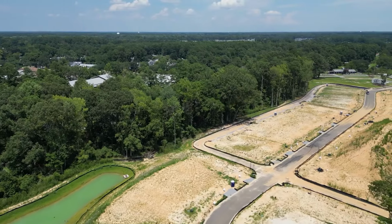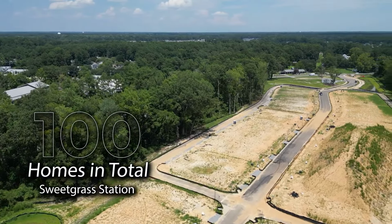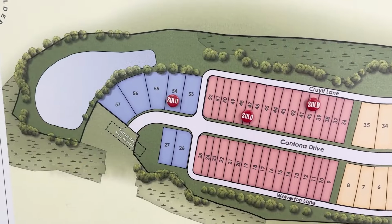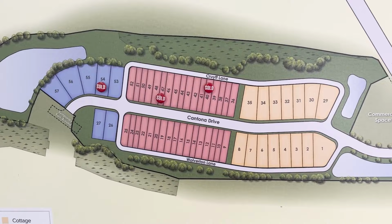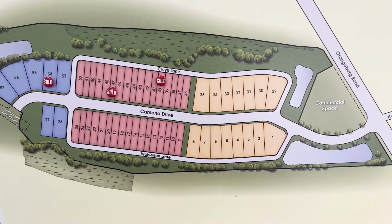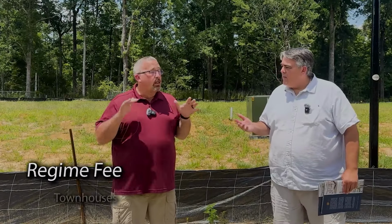One thing that I think is really cool with this neighborhood is it's just going to be over 100 homes total in two phases when it's all done. They're going to have a nice amenity center for a smaller neighborhood like this with an HOA fee that is not absurd. And I was really impressed that the regime fee on the townhouses is only, I think, $145 a month. That's a lot lower than we've seen. Like double, we normally see around $300 a month.